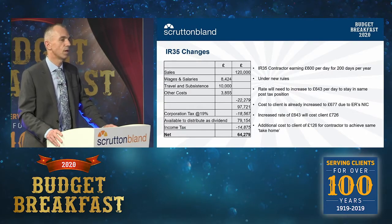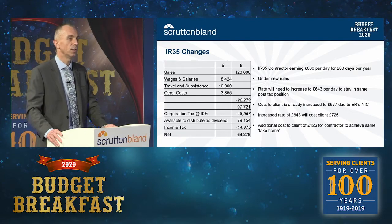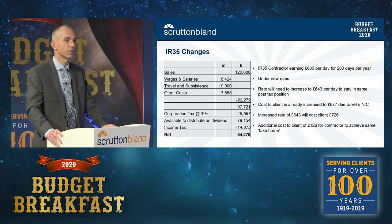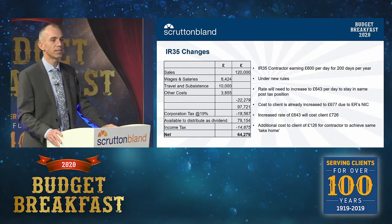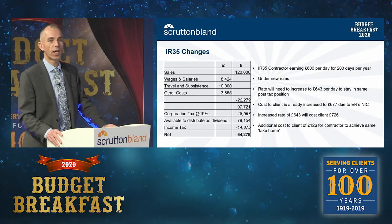What it means, though, is that the person engaging the worker will need to pay employer's national insurance, but also the tax regime and national insurance regime that both parties will pay means that if you work it through, the additional cost to the client will be an extra £126 per day for that contractor to have the same amount of money net in their pocket each day from their work.